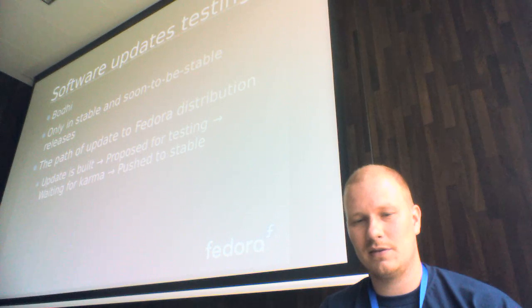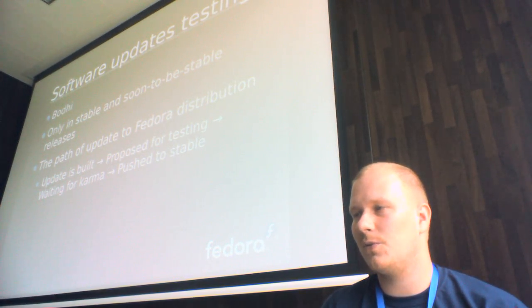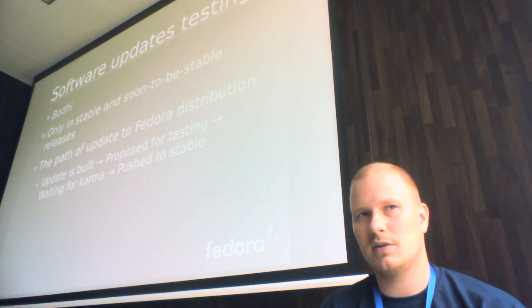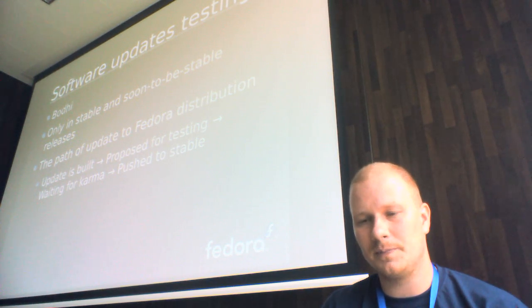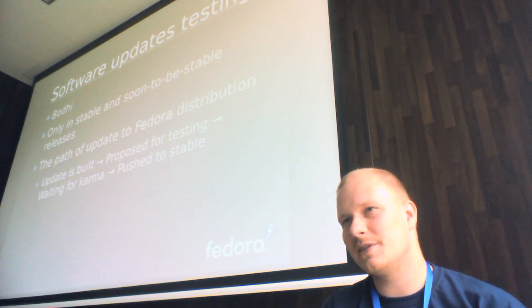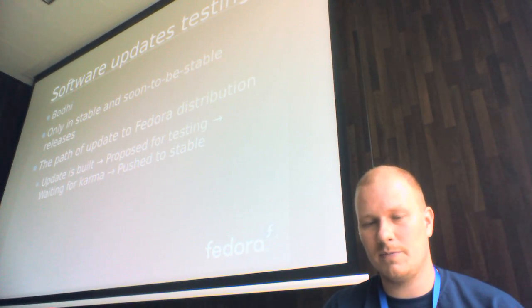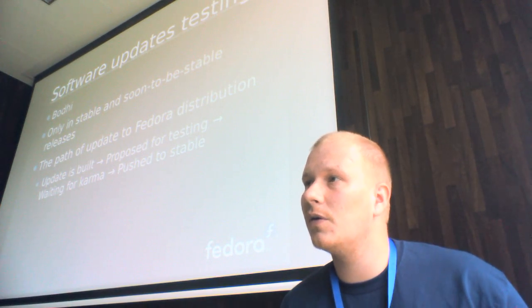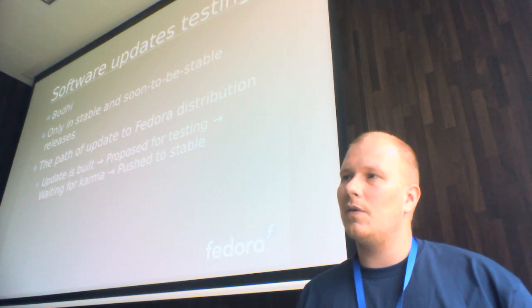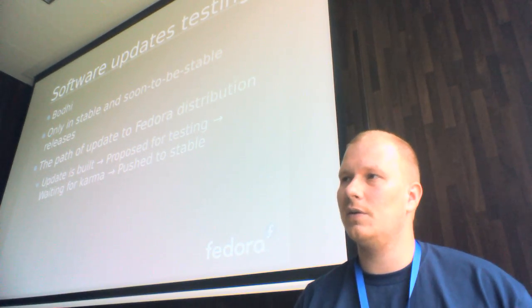Updates are only in stable releases and soon-to-be stable releases. For example, now F25 will get some updates, I guess. Or no, updates testing, because after updates testing it goes directly to stable. Excuse me, which stable means the software updates testing will be pushed to the released version?